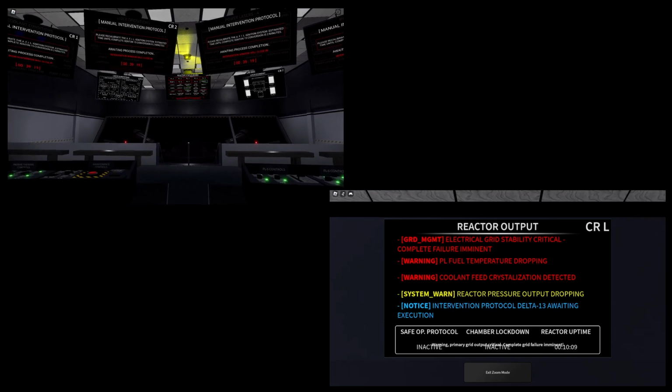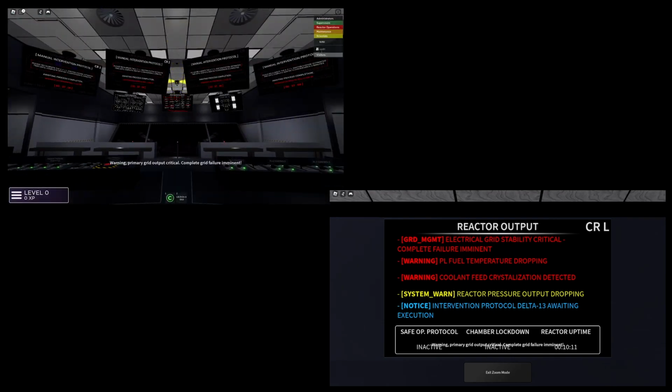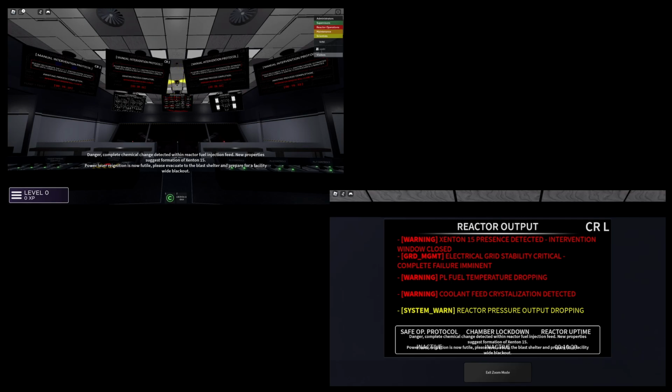Warning. Primary grid output critical. Complete grid failure imminent. Danger. Complete chemical change detected within reactor fuel injection feed. New properties suggest formation of Zenton 15. Power laser reignition is now futile. Please evacuate to the blast shelter and prepare for a facility-wide blackout.